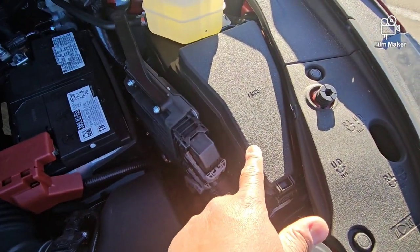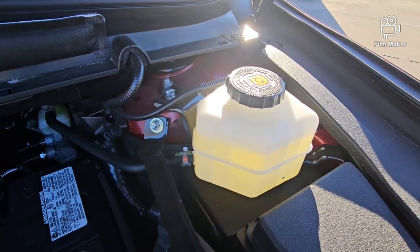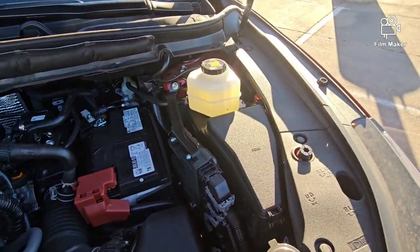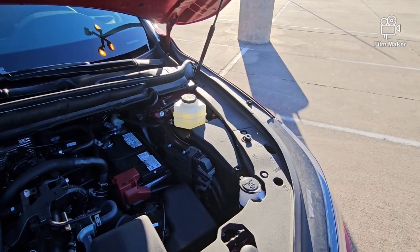You got your fuses right there if you ever need them. Now, one thing that is different, he did put the brake fluid reservoir right here, but the master cylinder is way back there. So I guess because of the way they made this vehicle, they had to put it somewhere.